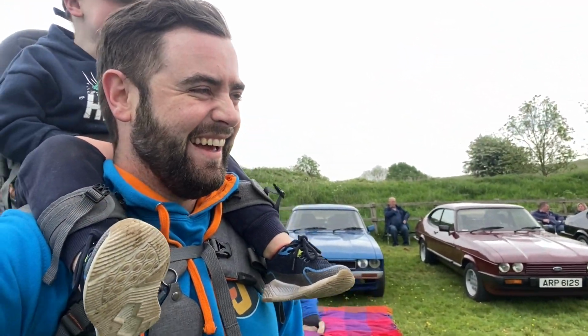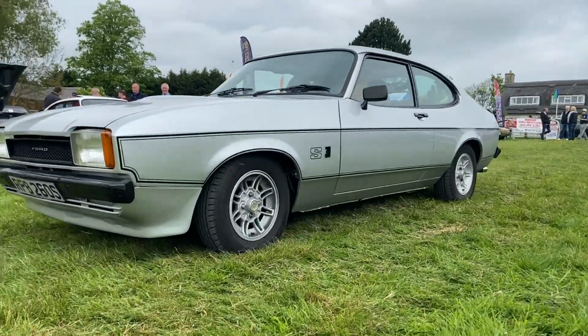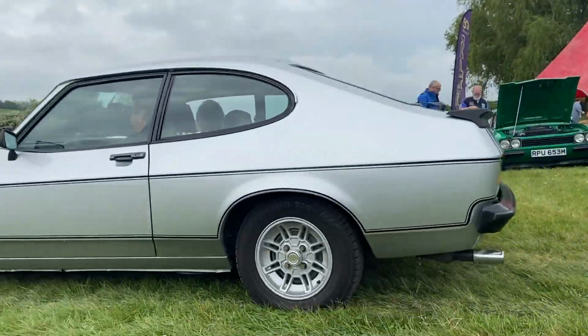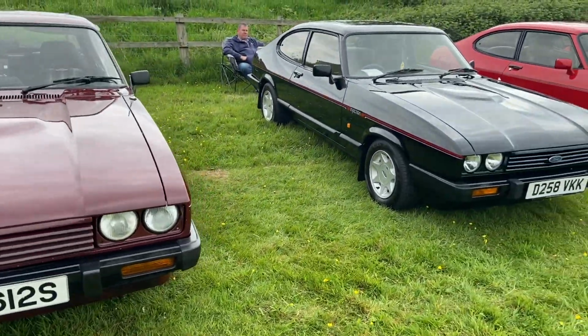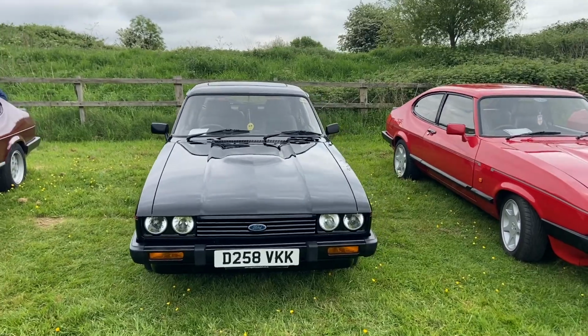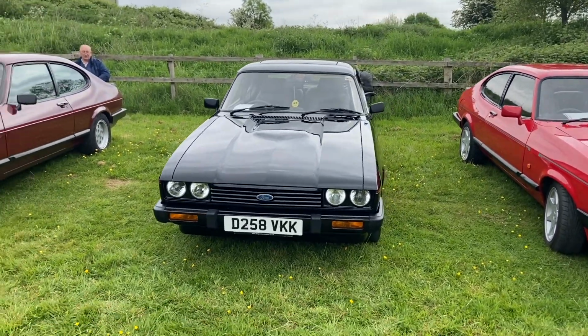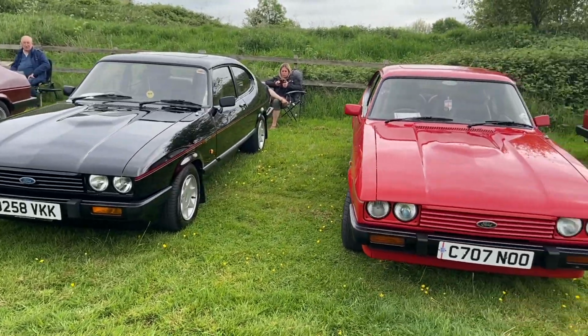Yeah, it's not a tune though, is it? Well, that was an interesting one. John forgot his Capri. Mislaid his Capri. Where is it? Parked it somewhere and walked off. 25,000 miles on that. Incredible. So clean.